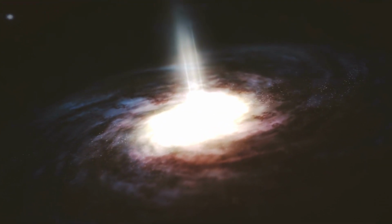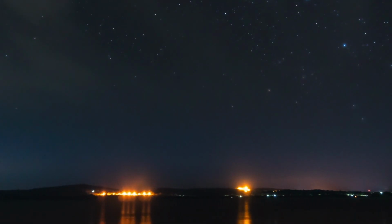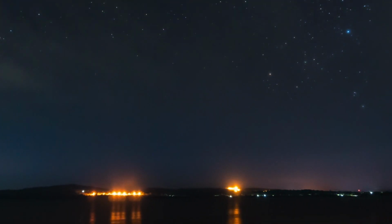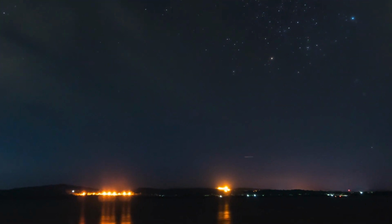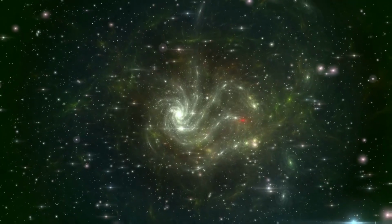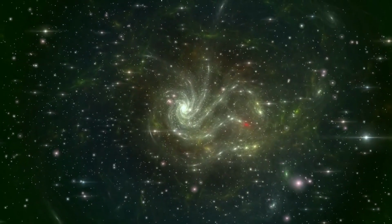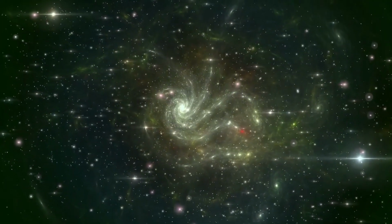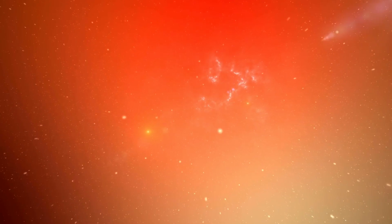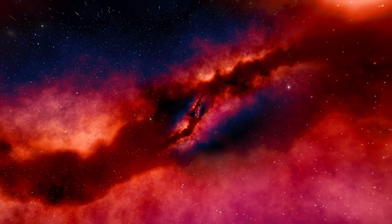Could auroras be the only positive aspect we experience here on Earth? Perhaps. One of the most striking impacts of increased solar activity is the enhancement of auroras. These natural light displays, known as the northern and southern lights, occur when charged particles from the sun interact with Earth's magnetic field and atmosphere. During times of high solar activity, auroras become more frequent and can be visible at lower latitudes, offering dramatic nighttime shows.